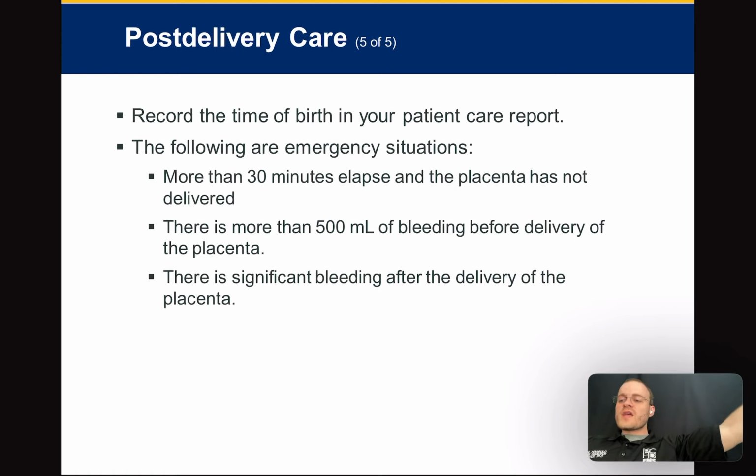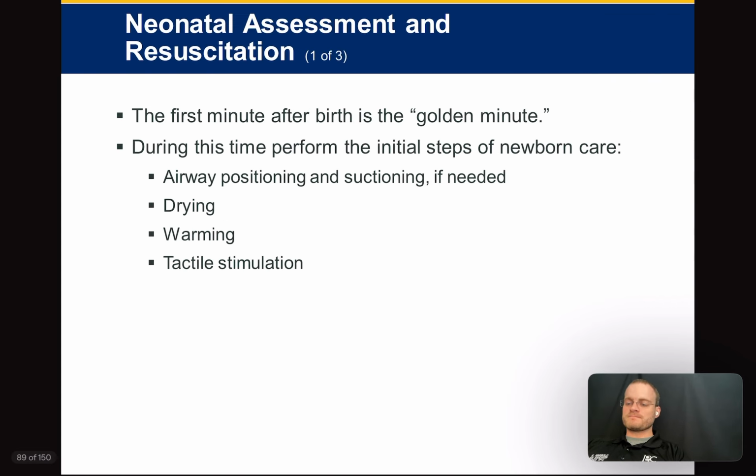Less than 500 would be kind of normal-ish, but when you exceed 500, they classify that as postpartum hemorrhage. This is where sometimes an OB doctor will have to go in there and cut off some vessels, or do a curettage or something. They're going to have to do something to fix this because, again, the most common cause of death in pregnant women is postpartum hemorrhage. That's what kills them. And if there's significant bleeding after delivery of the placenta, now keep in mind there will be blood. There will be quite a bit of blood, actually. But when it's more than half a liter of blood, that's when it's an emergency.